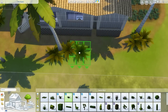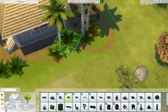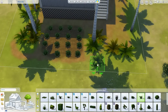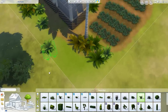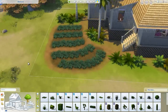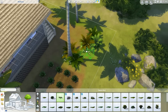And pretty much to finish up this landscaping, I placed in some extra ferns to make it look a little bit more jungly, if that makes any sense, to make it look a little bit more tropical paradise. I really appreciate it. I really want more tropical plants in the game. I am so excited for a beach themed expansion pack, so hopefully we're gonna get that soon.